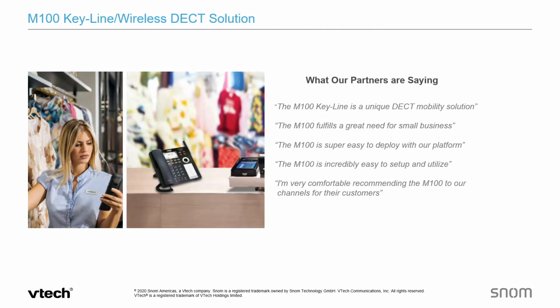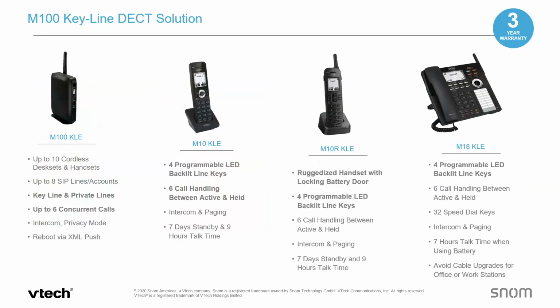And a lot of our partners are just saying they go to this now in any chance that they get to sell a mobility solution. So if we look at the product set, how it's configured, it's really set up as a base station that can support up to 10 desk sets over DECT, or wireless handsets.